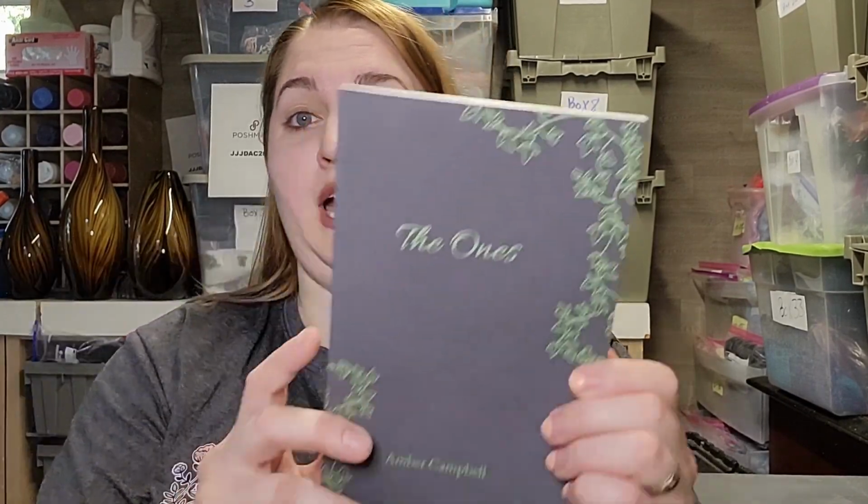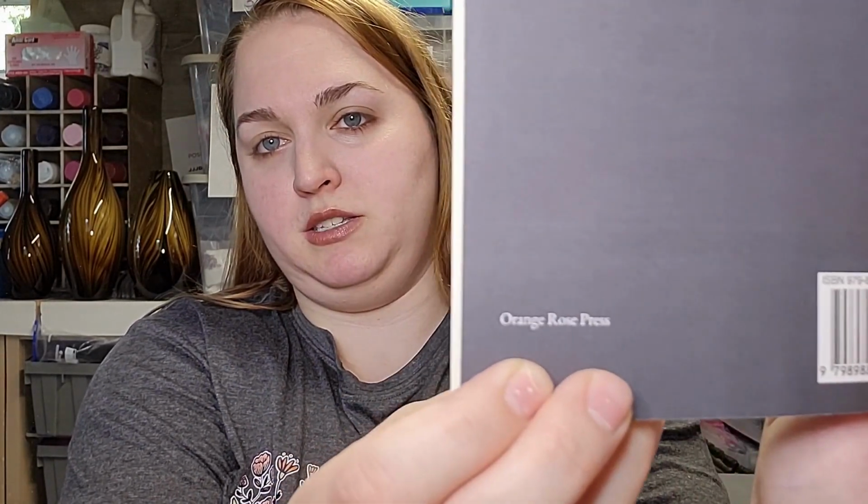So before we get into it, I do want to say that I use paid ISBNs. That is your International Standard Book Number, and every version of your book needs to have one, so the ISBN for my paperback is different from the ebook. I used paid ones just because I wanted my imprint to be the one that's listed, which is, as I talked about before, Orange Rose Press.